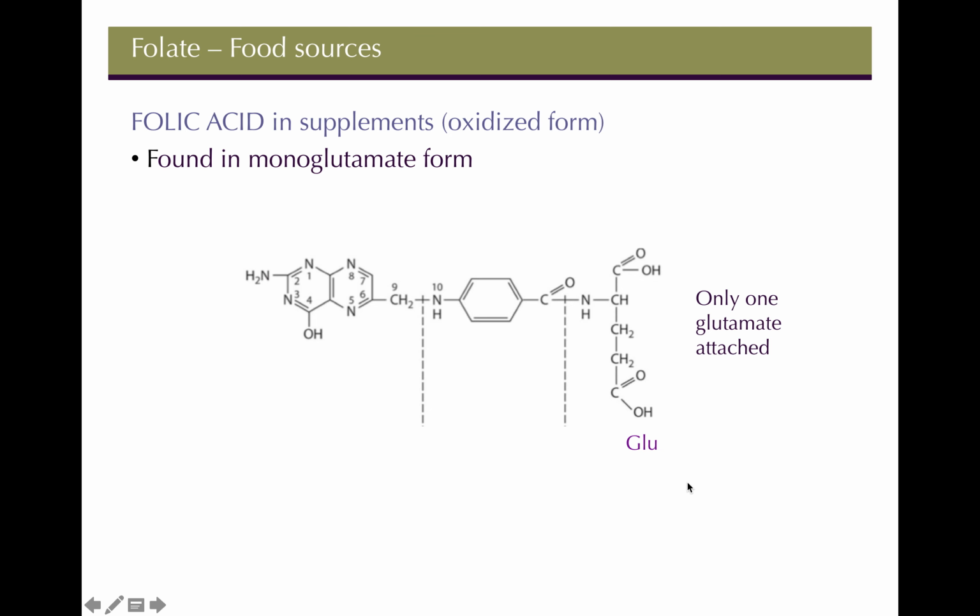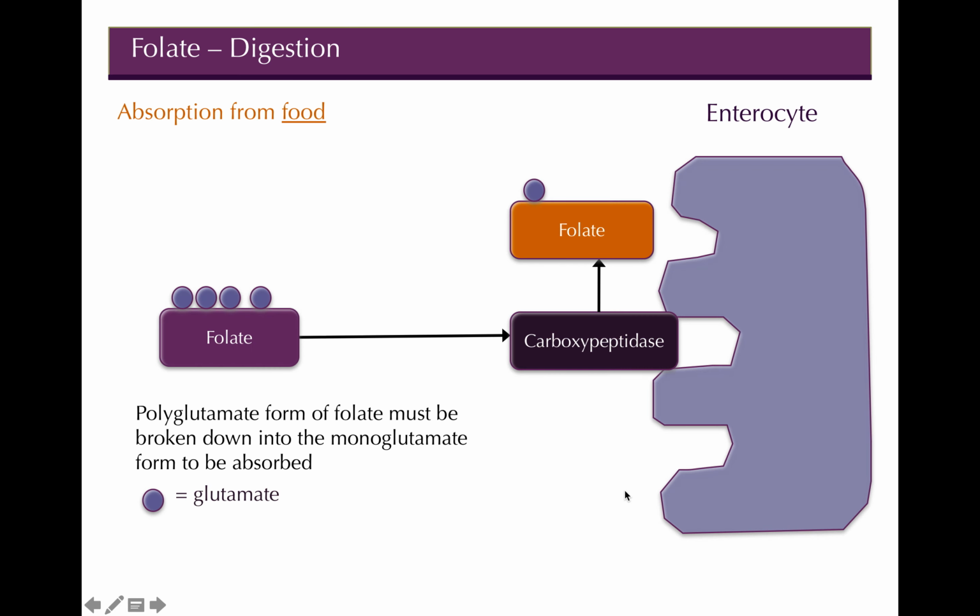So it's not as great of a substrate compared to the food one, because with the food one you can attach all those glutamates, which makes it stick onto enzymes better. Whereas the one from supplements can only ever have one attached. So yeah, not as great of a substrate. So I'll walk you through the digestion for both the food source and then the supplement source.